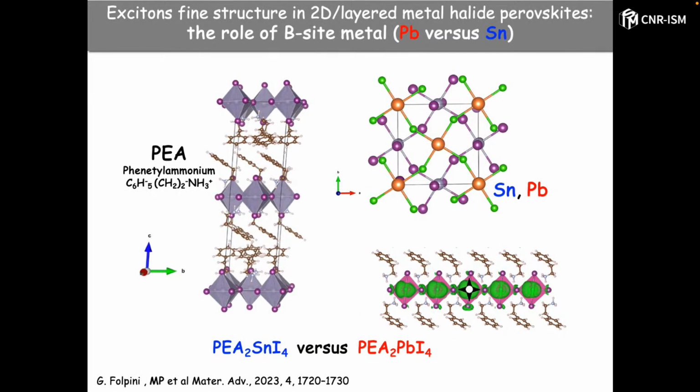The last part is related to some work that we have done, again in collaboration with experimentalists, related always to layered perovskite. But what we did here was try to analyze the difference of perovskite like this with lead, but also with the tin. Why this? Because experimental people try to grow and characterize this kind of material because lead is toxic and also because the efficiency is not very high in the photoluminescence.